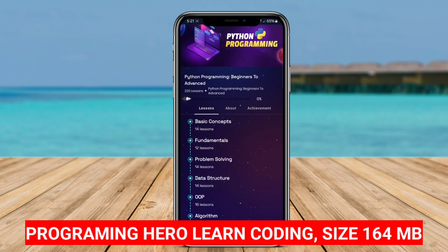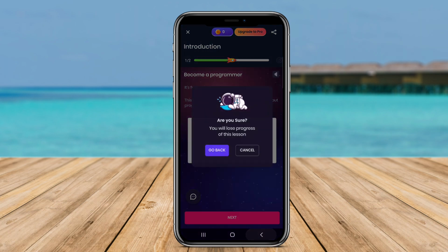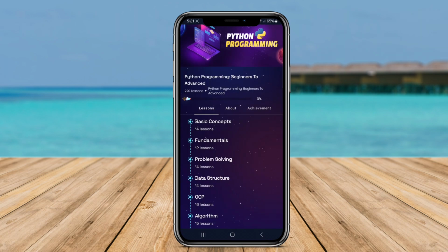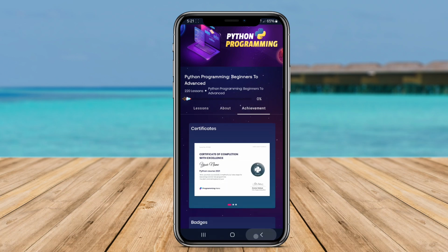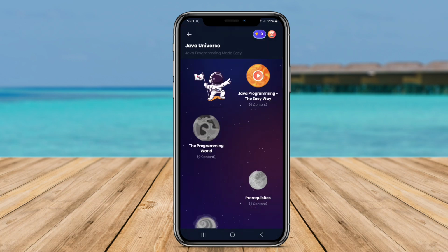Programming Hero Learn Coding. Programming Hero stands out with its focus on gamified learning experiences. It provides a playful approach to coding education, offering a more engaging way for users to learn programming languages such as Python, Java, and C++.